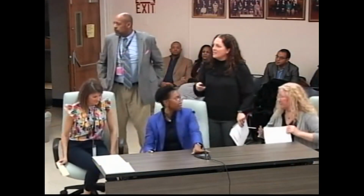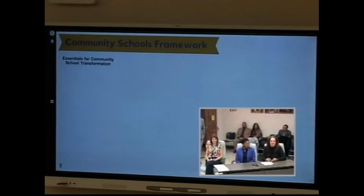So we're going to talk a little bit about the guiding framework that is supporting all of this work. This is a relatively new framework that was launched last year in January. Those of you who were here in March saw this before. We're going to race through this so that you can really hear from the community school directors the great work they've been doing. This framework was built from a number of national organizations leading the community schools movement across the country: the Brookings Institute, the Coalition for Community Schools, the National Center for Community Schools, and the Learning Policy Institute. So we take our guidance from them.